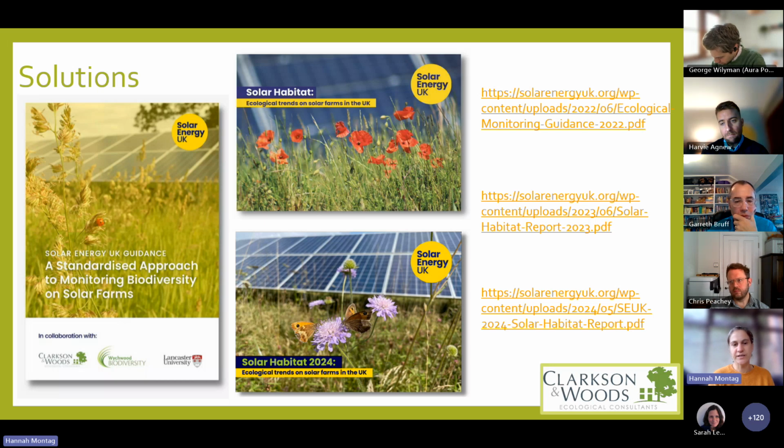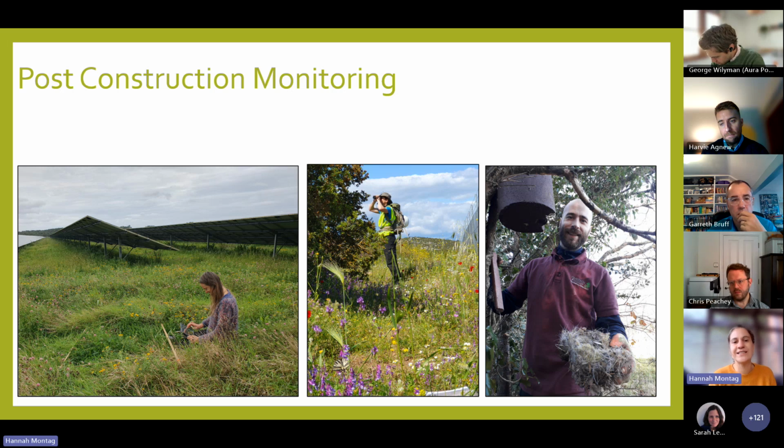We've had Lancaster University come to do some proper statistical analysis of this data. And so what we're trying to do is really build up a more robust evidence base so we can say, you know, this is what can be achieved and this is some of the issues that we're seeing. And I just wanted to reiterate that post-construction monitoring is really key.